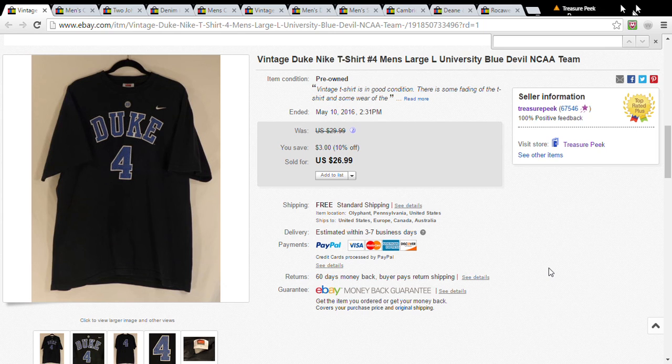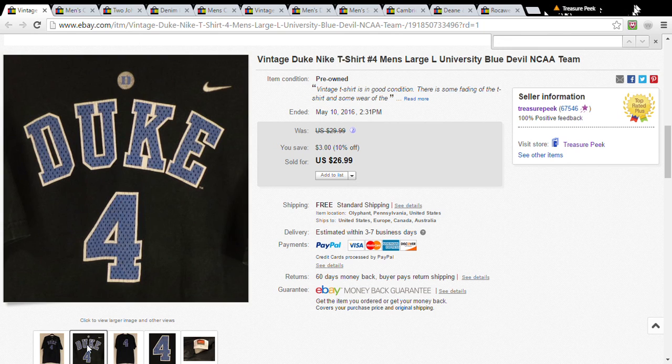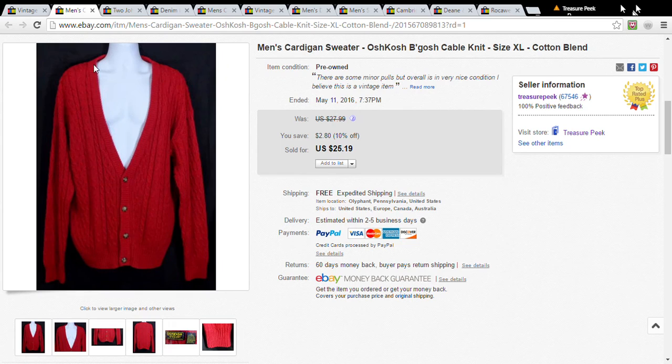Okay, the first item I have is a vintage Duke Nike t-shirt. I got this at the Salvation Army. It was $1, and I took a best offer of $20 for this. The next item is a men's cardigan sweater, Oshkosh B'gosh. I paid $1 for this at the Salvation Army, and I sold this for $22 on a best offer.